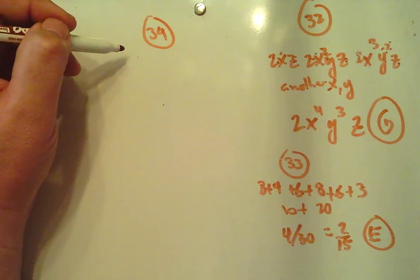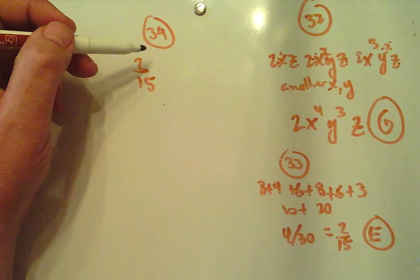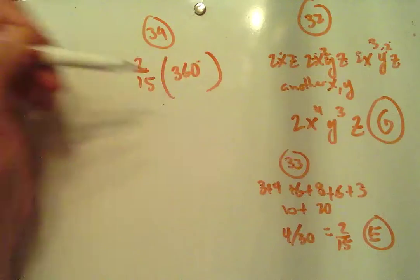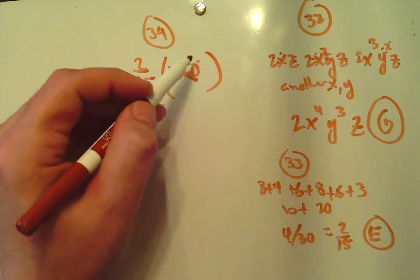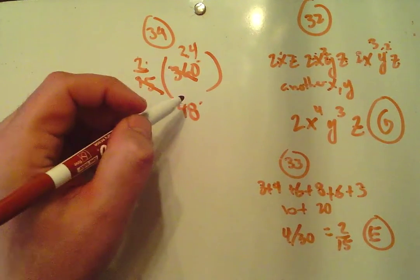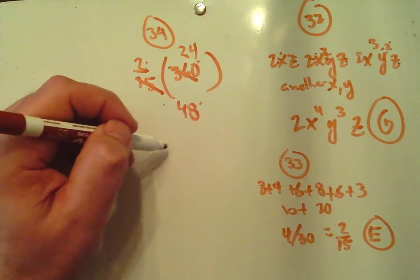34. A group took survey data and made a pie chart. Okay, so 1-star reviews was 2 out of 15. But we know in a circle there are 360 degrees. So we want 2/15 of 360 degrees. So 15 goes into 360 24 times. 24 times 2 is 48 degrees, would be the measure of the central angle in this pie wedge representing 1-star reviews.